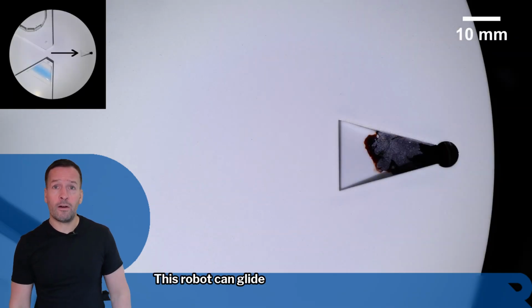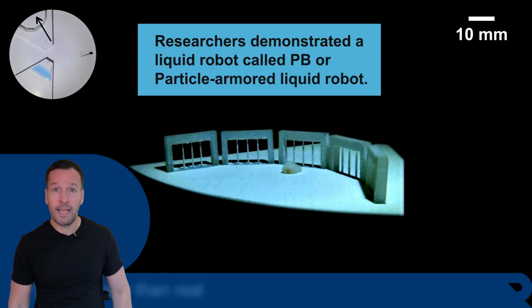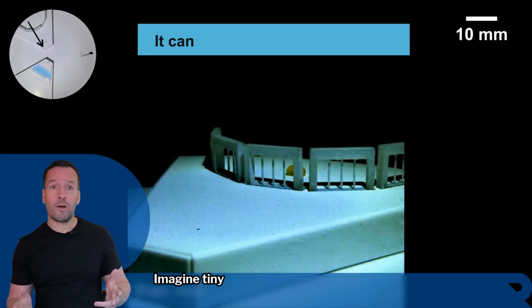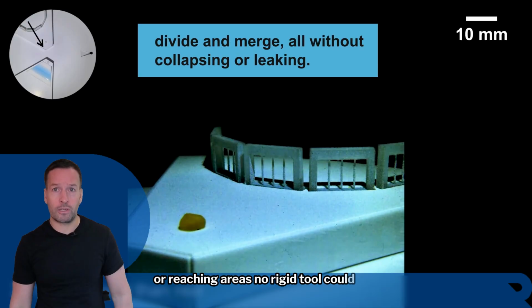This robot can glide over surfaces, slip through tight spaces, and even pick things up, demonstrating serious potential for medical and industry. Imagine tiny robots delivering drugs inside the body or reaching areas no rigid tool could access.